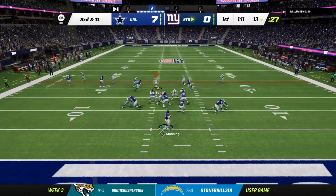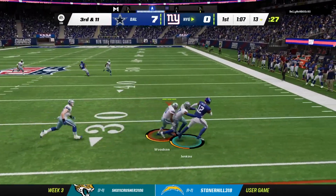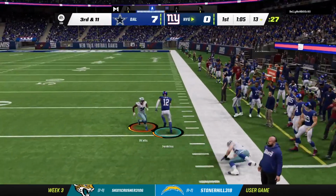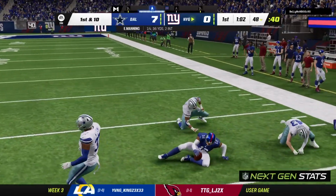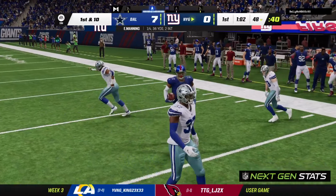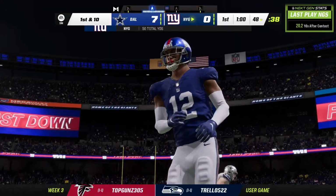Play action, Manning. He finds his man, complete. It's Jenkins finding space at the 40. And they work this well upfield across the 45. What a play that turns out to be, 36 yards.